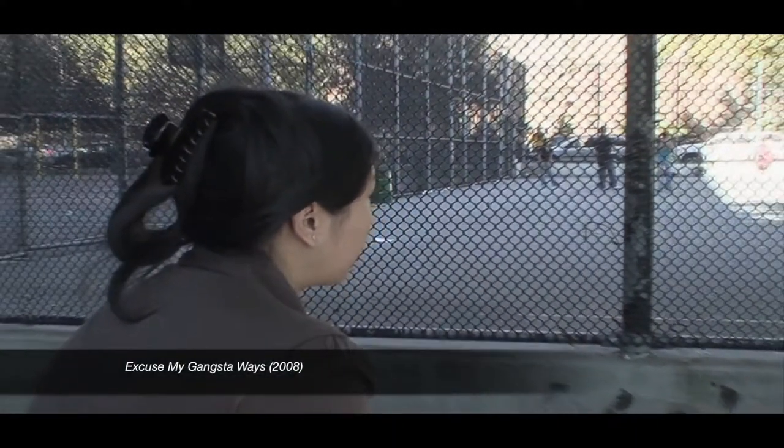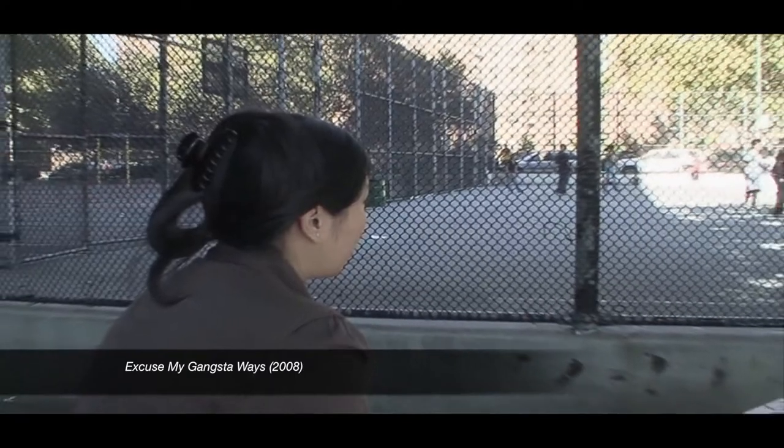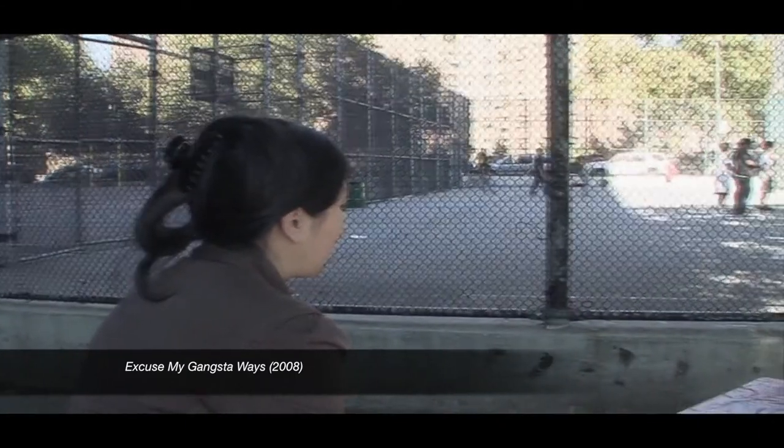So I think we have to look again at the opportunities we offer to young people to make sure they feel like they can actually attain those opportunities. I think it'll make a huge, huge difference.